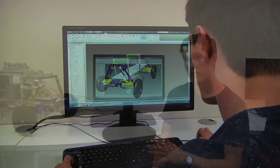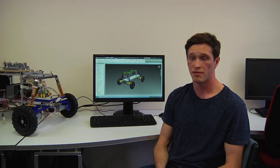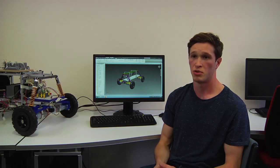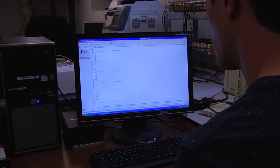And the main challenge for me was based around the suspension mechanism itself. So I had to choose the correct spring rate and make sure that the geometry of the system was going to support the vehicle.